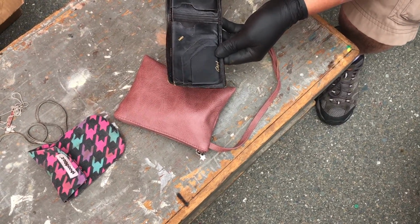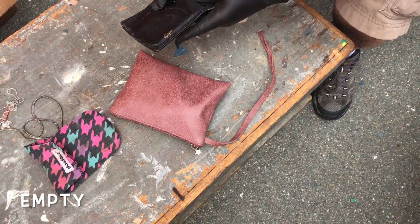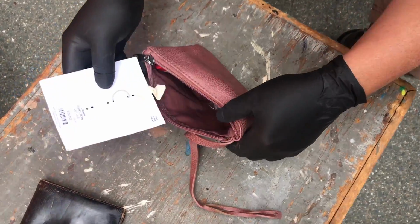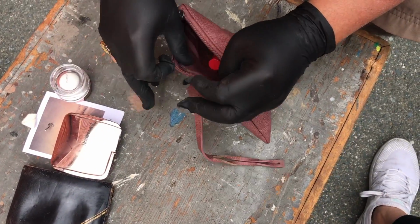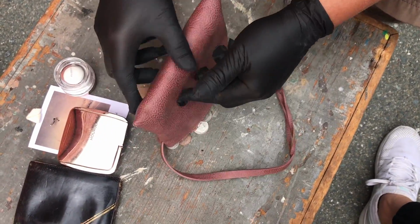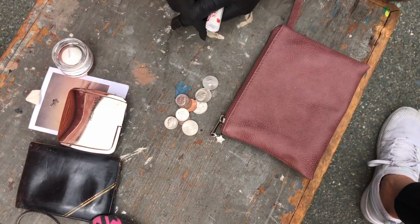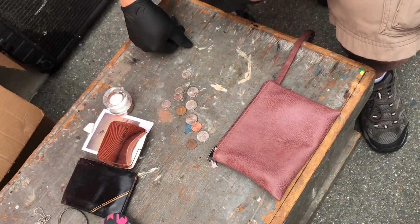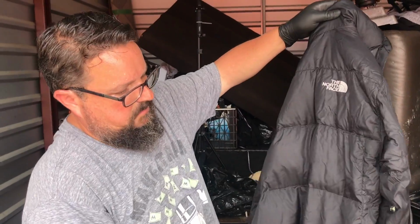Wallet. Genuine calf leather. Oh, okay. Here we go. Makeup. Witch sales, by the way. And that's money. Right here. Boom. Not even a quarter. Kind that people like right now.